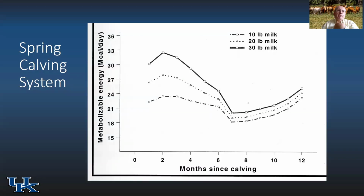This is a graph of the metabolizable energy in megacalories per day versus the months since calving. And you can see that right after calving, the metabolizable energy rises to a peak at about 2 months after calving, then falls here to its minimum at weaning. And then as we anticipate calving, they go back up again. The level of milk production in a cow from 10 to 20 to 30 will influence just how high this peak goes in terms of the energy needs during lactation and gestation.